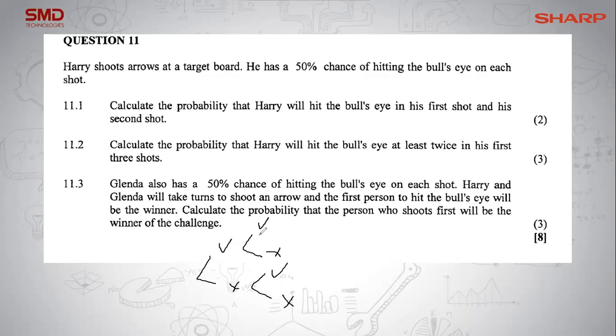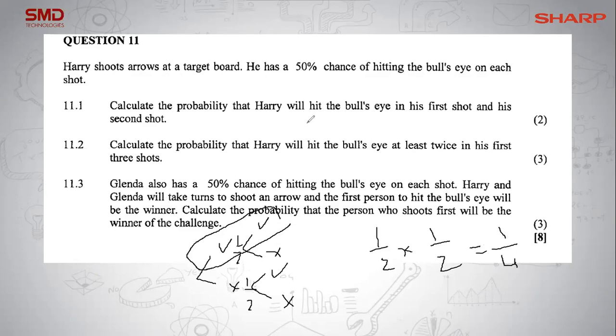Okay, so 50% means a half, right? So he has a half a chance of getting it right and a half a chance of getting it wrong. And they're asking for getting it both in his first and second shot. So it's only this branch here. So when we go across branches, we multiply. So it's going to be a half times a half. So he has 1/4 or 25% chance of hitting the bullseye twice in his first and second shot.